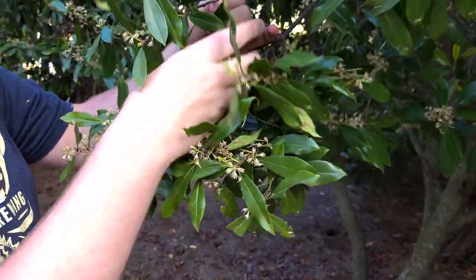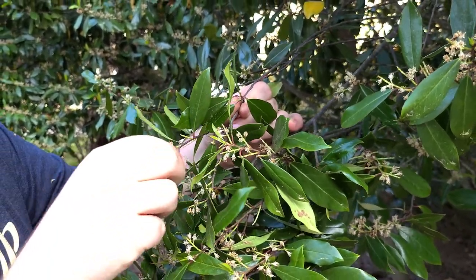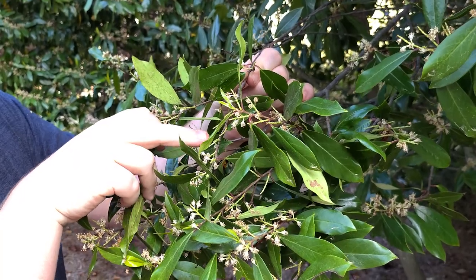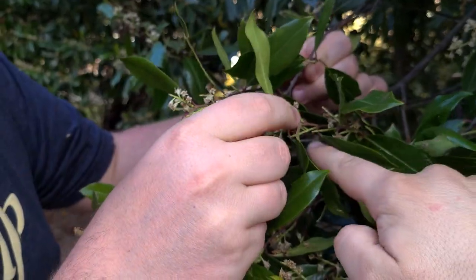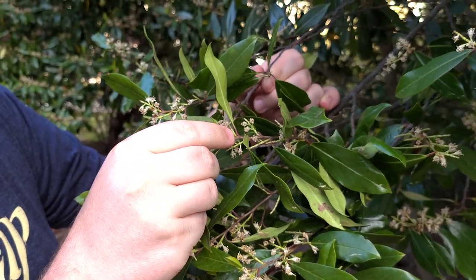Thank you, tree. So, just like the other Prunus, the leaves are alternately arranged. You can see these much smaller racemes where these individual flowers are coming off of these small racemes. And those green stem-looking things are what's left of the racemes after the flowers have fallen off.